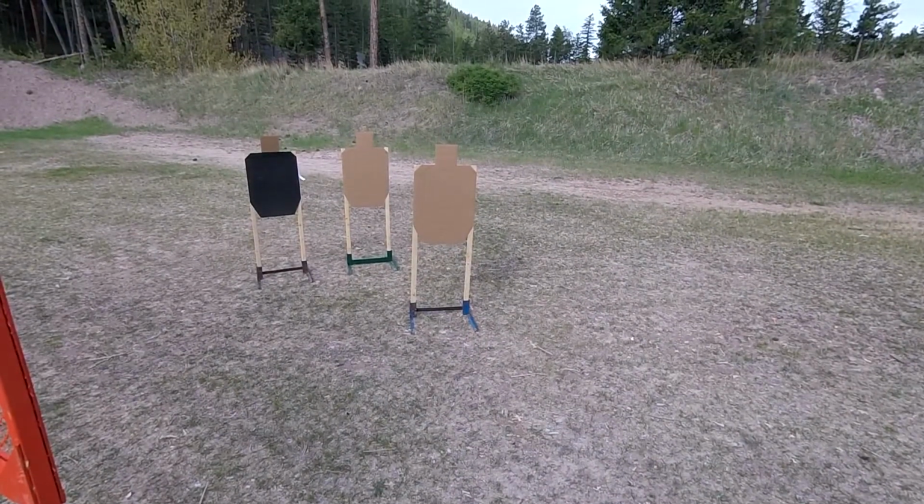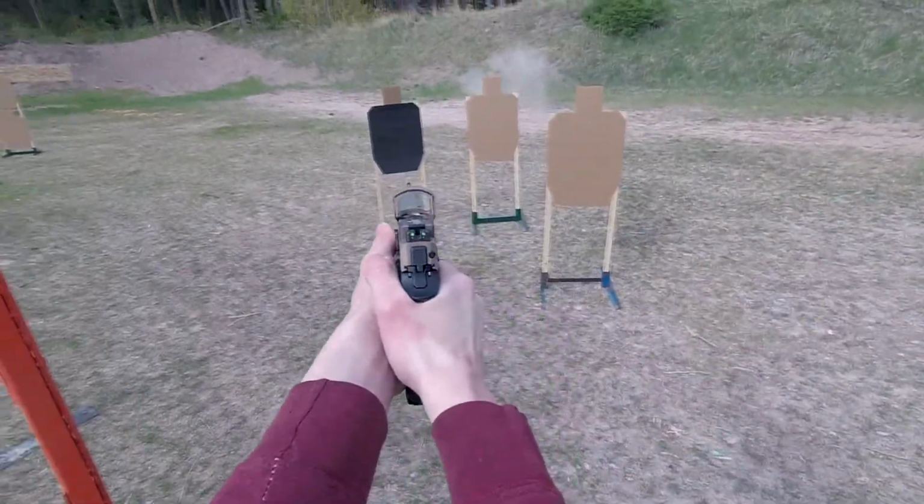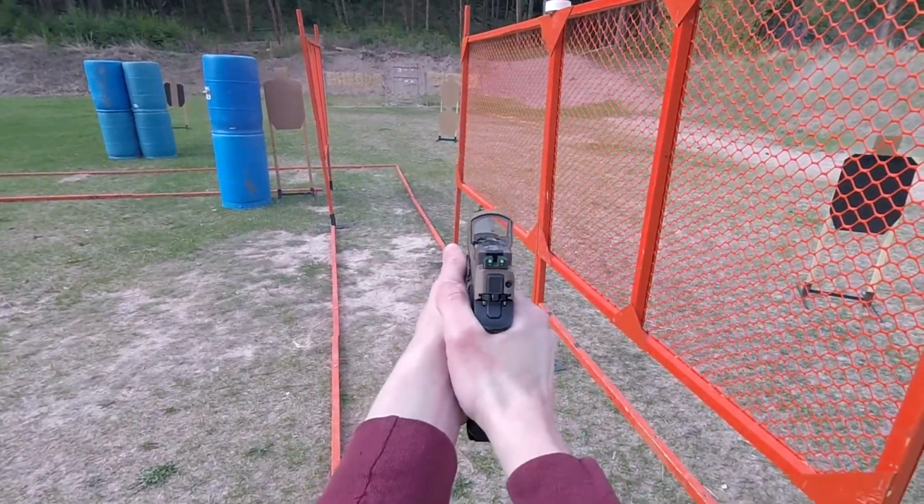Starting on stage 6, I took a bit of a different plan than most had before I went, and with the exception of needing to come back and a couple of extra shots, I think this went very well.